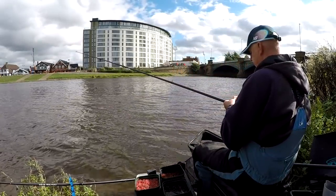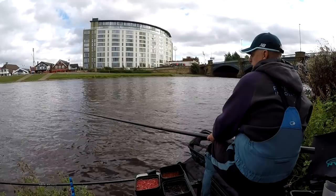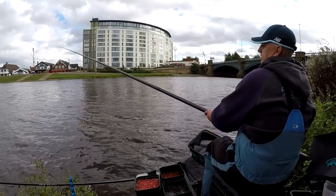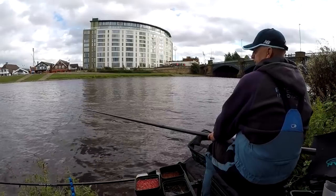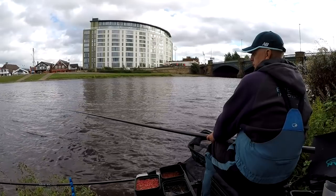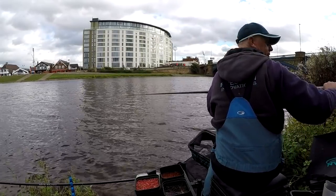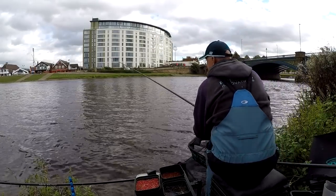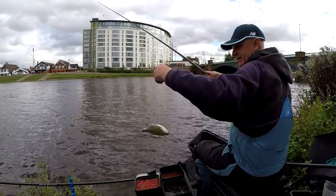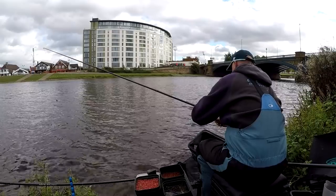I'm going to go over that with a tear. So nothing on the tears again, so I've gone back on, I've put a triple maggot on. And hopefully we can avoid the bleak and pick off something better, maybe a decent perch. And we've caught a skimmer on that triple maggot. Lovely.